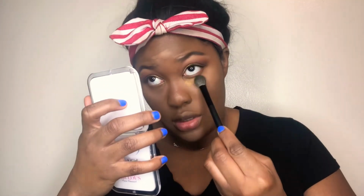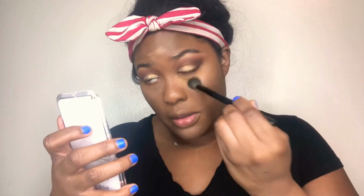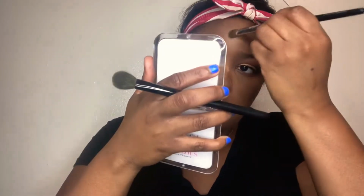And the other places that I highlighted. Even though it's baking powder, I don't bake like that. Take Maybelline Fit Me Matte Poreless Face Powder in 355 Coconut and set the rest of my face.